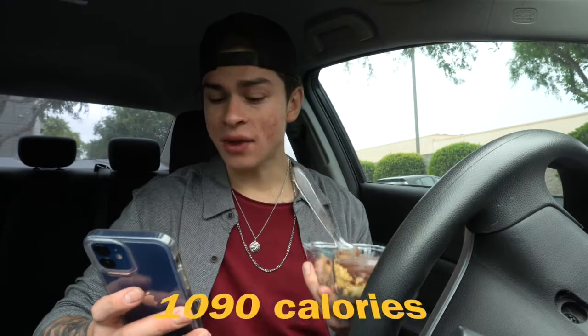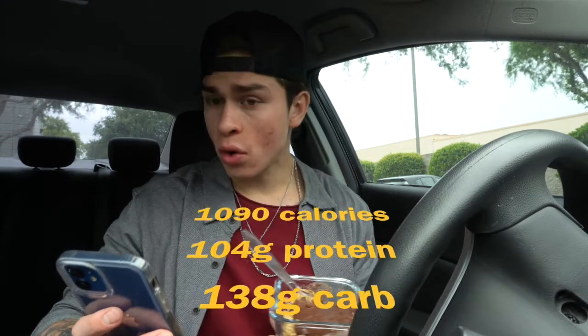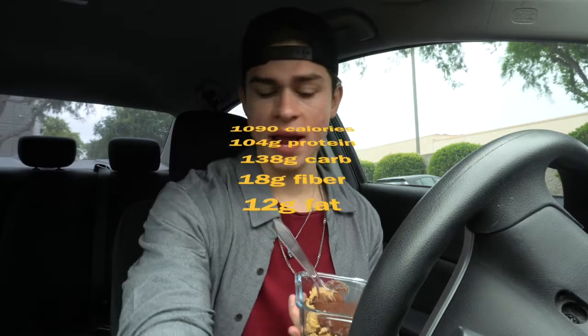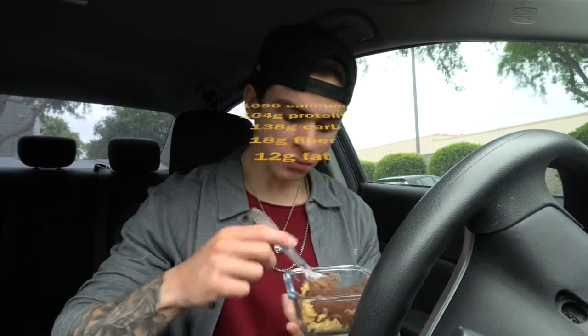It tastes amazing. Overall macros for this entire little dish right here is 420 calories. Overall calories for the entire day is 1,090: 104 grams of protein, 138 carbs, 18 fiber, and 12 fat for the entire day. So we are just having some great nutrition today, and we're eating oatmeal Pop-Tarts and French toast. Come on now. Yeah, I'm gonna go and eat this, and I will see you all for this push workout.